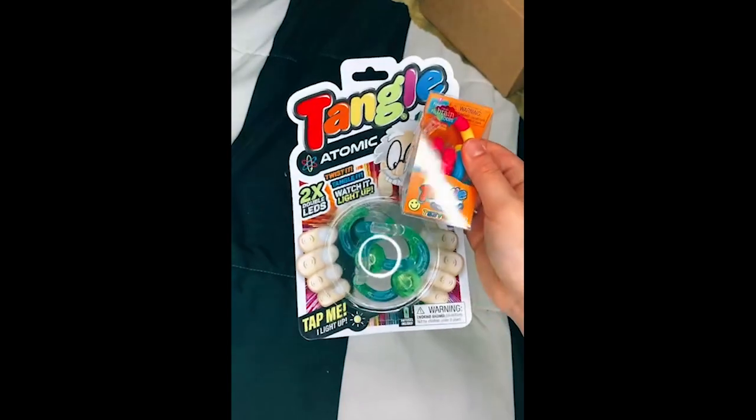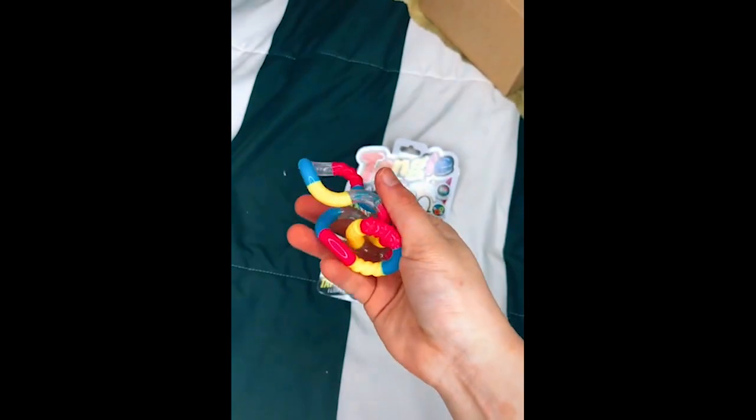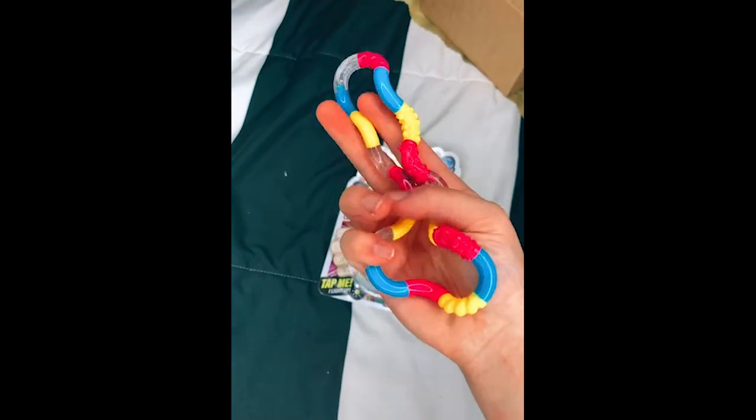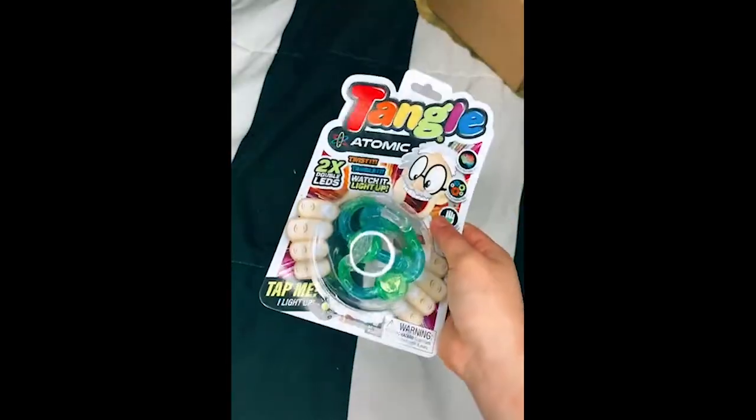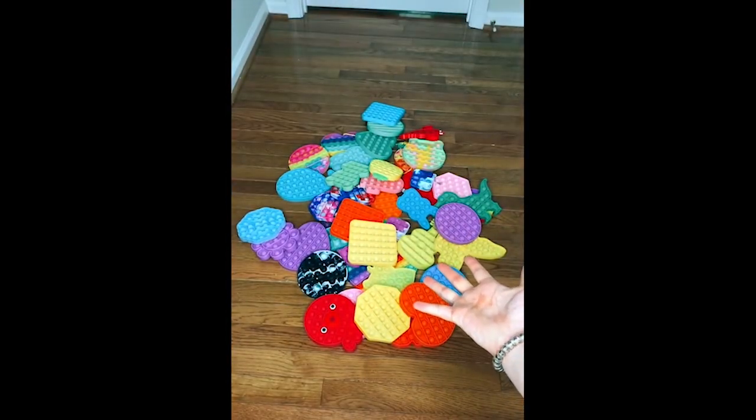And now moving on to the 2 tangles that Tangle Creations sent me. This Tangle Junior. Whoa, the texturing is so nice. 100% recommend. Lastly, the Atomic Tangle. It's so pretty.